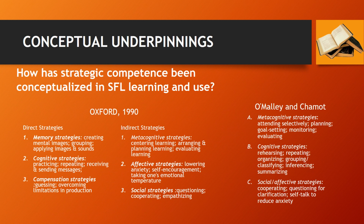Okay, since the early work on strategies, there's been a lot of research on the nature of strategic competence itself and its relationship to learning outcomes. Several researchers have proposed taxonomies of strategy use. In her earlier work, Oxford conceptualized strategy use in terms of direct and indirect strategies.